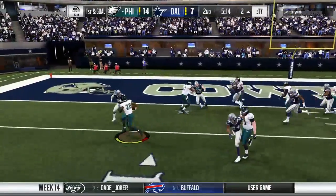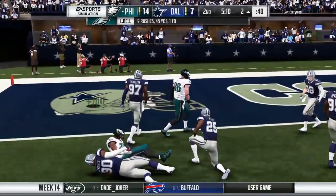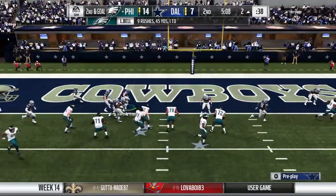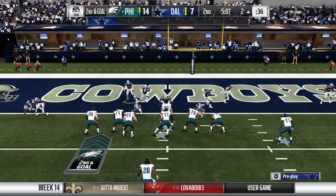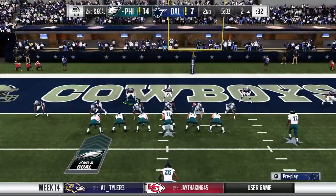Now Bell gets around him. Nothing doing there. They're going to wind up holding him at the 2. No gain there, and it's going to set up 2nd and goal. So stuff from the 2.